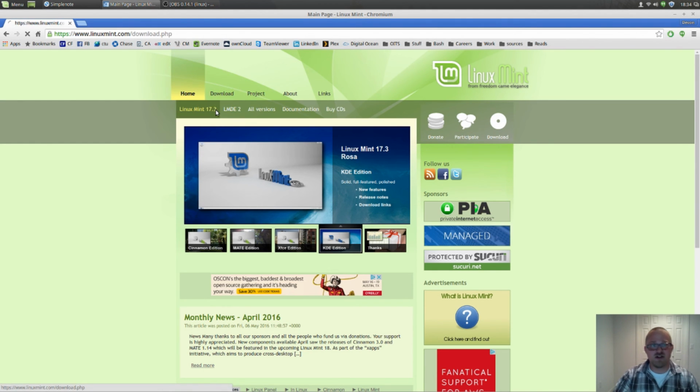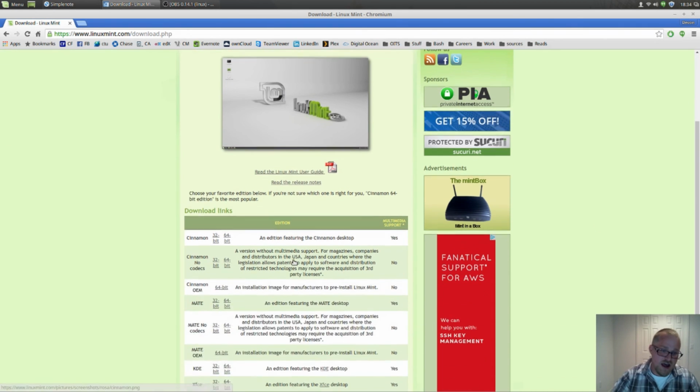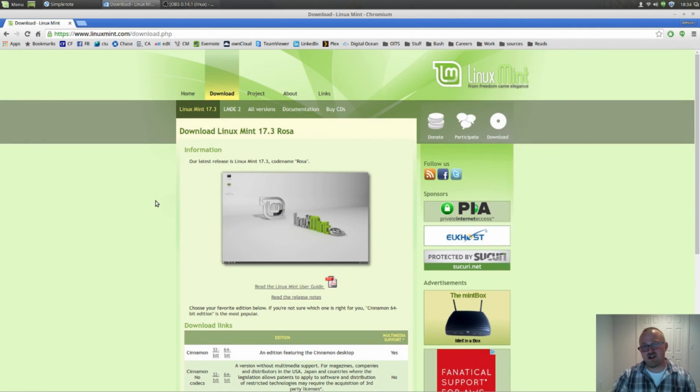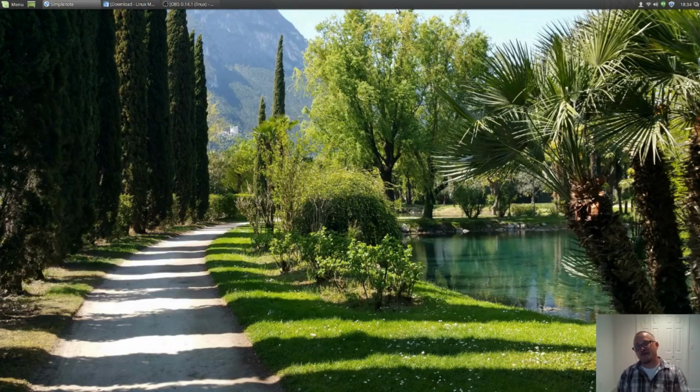So we can go to the downloads, we can go to the Linux Mint page. And I mean, we have all these versions right here. Okay? Very simple. I'm actually going to get a little bit more into the website a little bit later. All right? So, a couple of the first things. What does Linux Mint do for me?